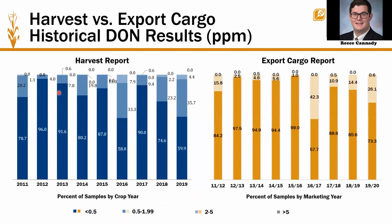So looking at the harvest versus the cargo report, saw a reduction in DON levels going through the channel. So I think that's a common theme year over year. So something that's not terribly different, but again, right on par for the course to see a little reduction there.